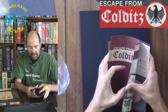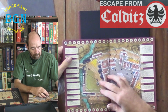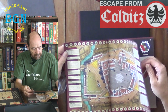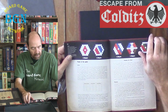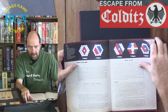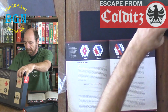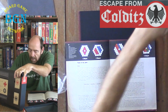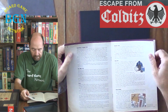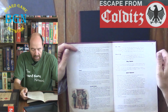That's great when games are designed based on some historical incident, and they're trying to recreate that. There is our map board, giving you what each piece of the board does there on the side. Here's different setups, it looks like, for 2 players, 3 players, 4 players, 5 players, and 6 players. This says 2 to 6 players. That's interesting. Tunnels, successful escapes, winning the game.